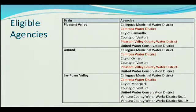As discussed last month when Sam Bowen-Bryan from the state board was here, the county is the presumed or default GSA for any unmanaged areas after June 30th, and they'll have about 30 days to file if the county intends to take up those unmanaged areas after that.